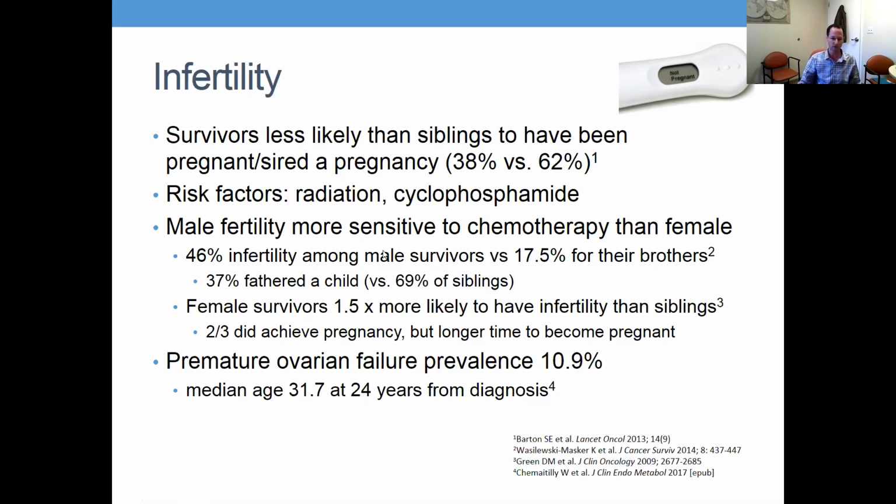So if you look at male survivors, almost 50% report infertility compared with 17% for their non-cancer affected brothers. 37% report having fathered a child versus almost 70% of their siblings. If you look at females in comparison, females are 1.5 times more likely to report infertility than their siblings. 2/3 of them, interestingly, did achieve a pregnancy at some point, but they reported a longer time to get pregnant compared with their siblings.